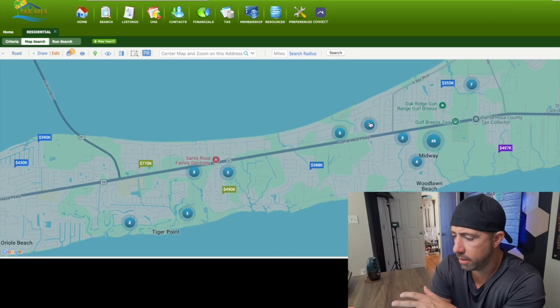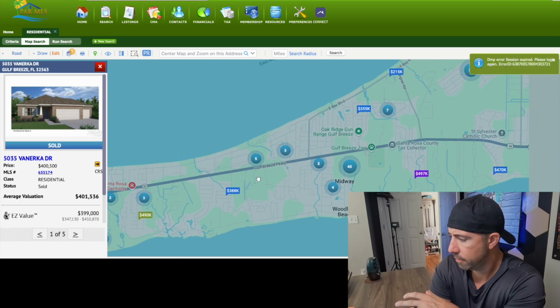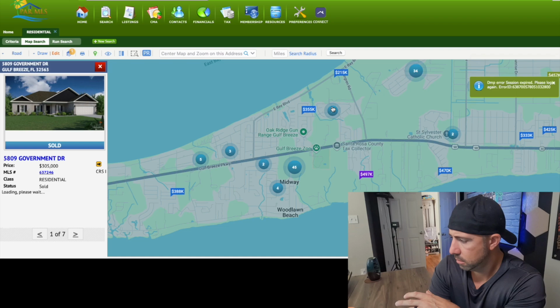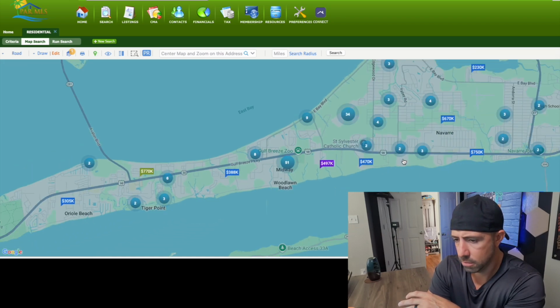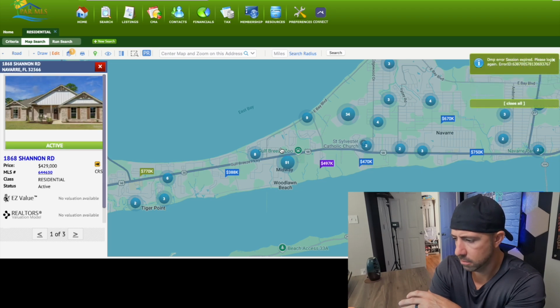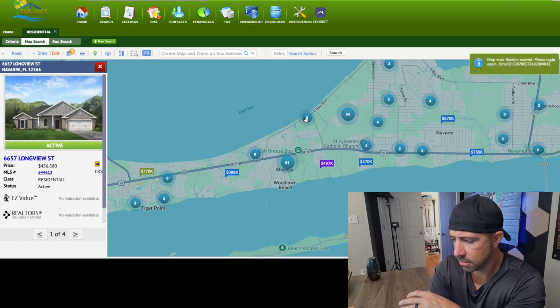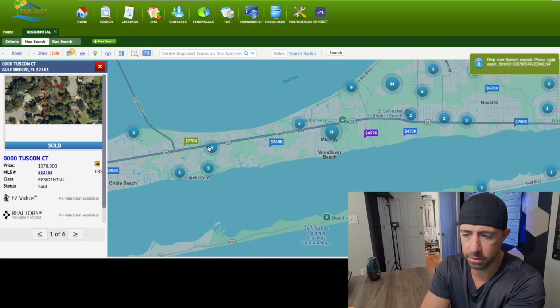Let's see if I can find it again over here. Where did I find it? I'm not going down far enough. Nope. Where's it at? Oh man, guys, I feel like I'm fumbling right now. Where is it? Huh, that's weird that I'm not seeing these townhouse properties. And then there's a piece of land in there randomly for some reason.